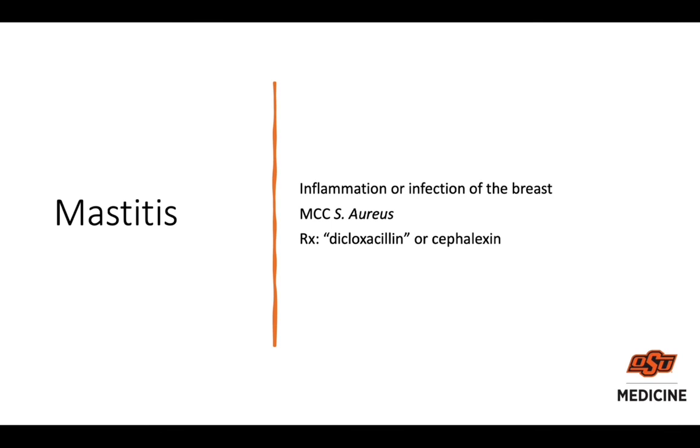One of the other things we see is mastitis. It's fairly common. Most women will get this at some point during breastfeeding. This is just an inflammation or infection of one of the ducts in the breast while breastfeeding, most commonly caused by Staph aureus. The treatment is dicloxacillin. I've never given dicloxacillin; typically we will give Keflex or cephalexin in the emergency department, but dicloxacillin is the test answer. And it's important to tell mom to keep breastfeeding on that side.